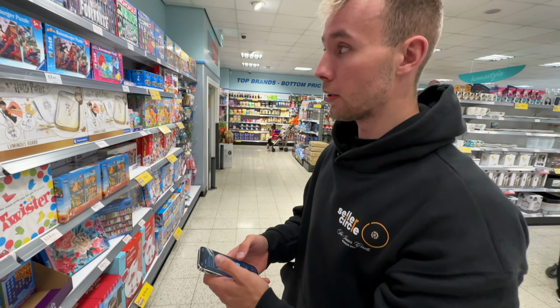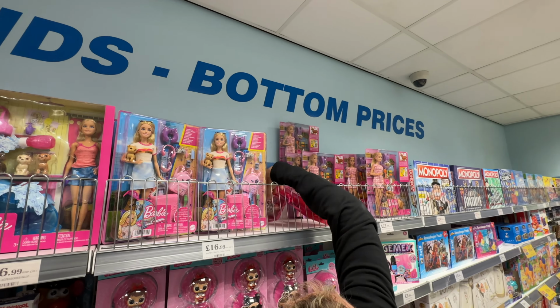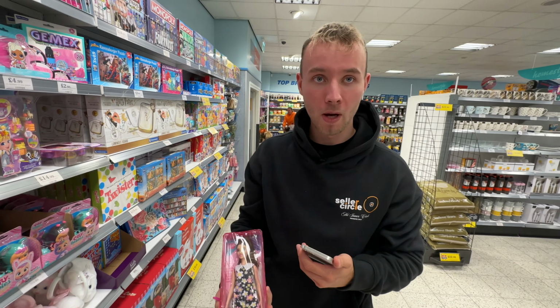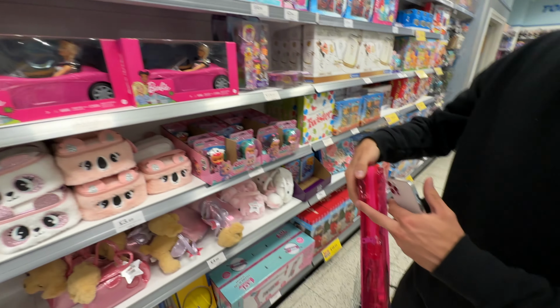You said that there was a lead in Sainsbury's, didn't you, which was a Barbie product. So I don't know if they've got it here. Maybe they don't have it here, but some of this stuff may be profitable. I know we got some of these in the office, haven't we? That's really profitable. I think it does like £3 profit. Not sure what the price is. We can always ask someone.